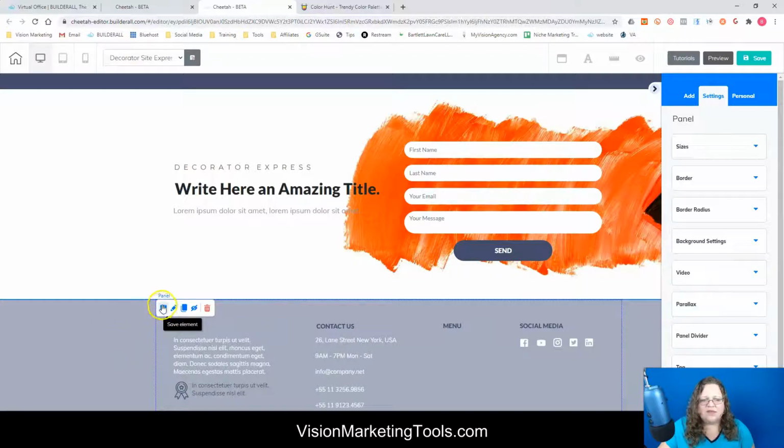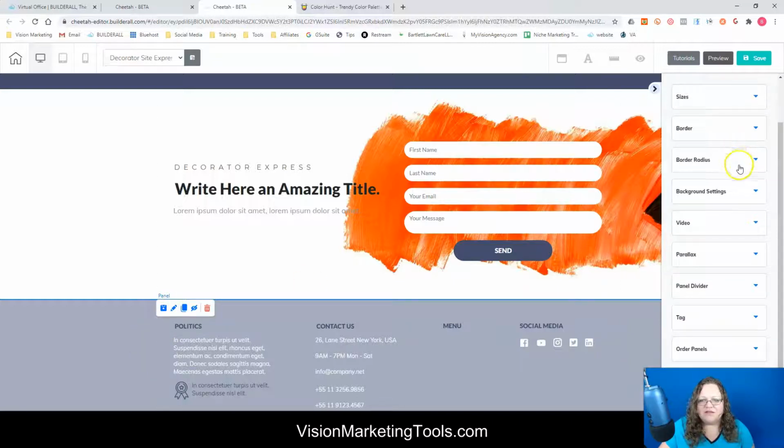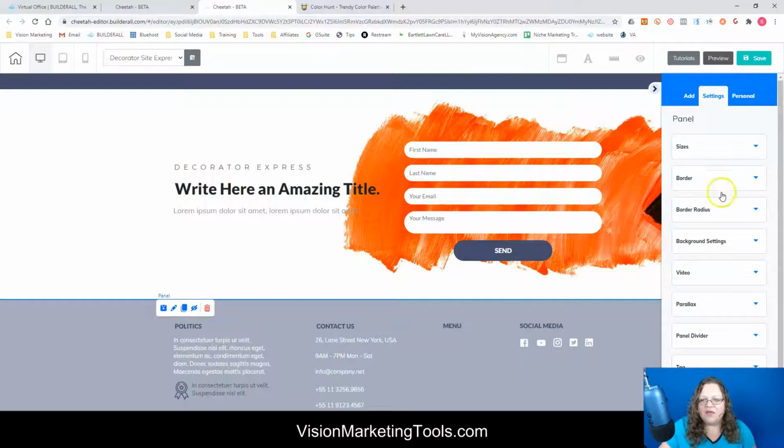So there's Save Element, you can edit the element, you can actually duplicate this panel, you can hide the panel, or you can delete it here. So we'll go ahead and edit. So we'll left click here, and we'll see the options to edit the panel are over here. We'll go ahead and go to background settings.